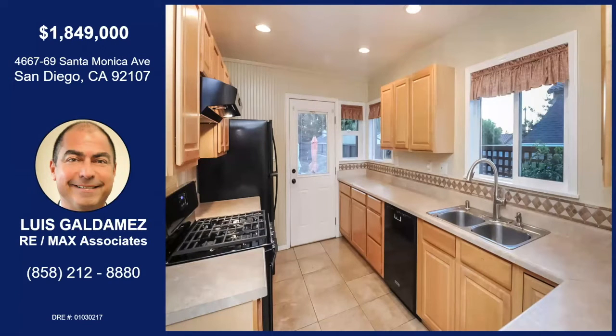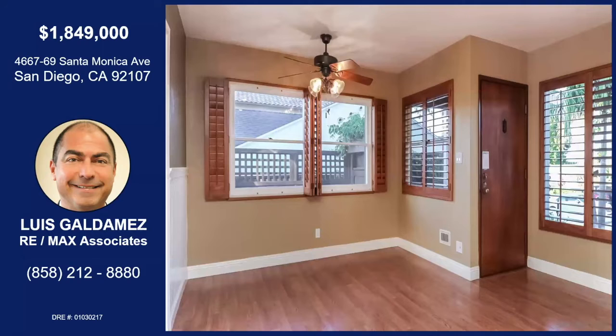Wow. You have two upgraded kitchens. Okay. New, pretty much new windows all throughout. New flooring. Lovely. You can see they have that top of the line stove. Wood shutters, as you can see. Very nice vinyl, newer flooring.